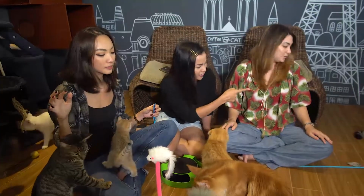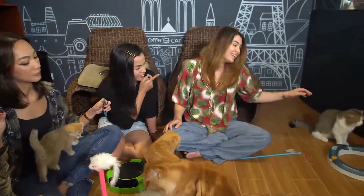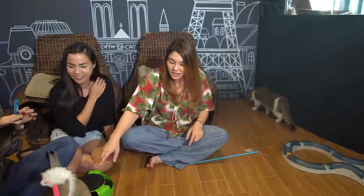Okay, what about this cat beside you? This is Teddy. He's so fat. He's so fat and so cute. He's a Scottish Fold, and he is the father of Mira. Mira is our favorite because she's the youngest. This is Mira. She's only about 2 months old.